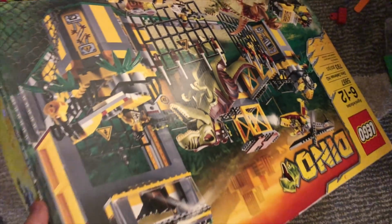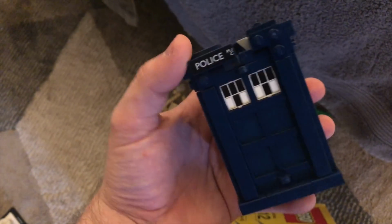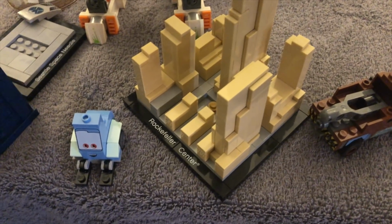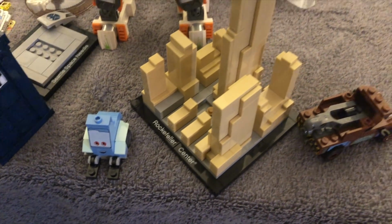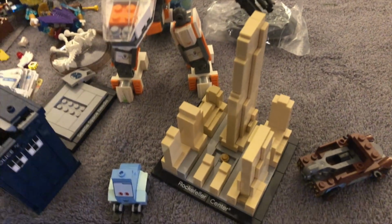I guess the kid that owned this stuff before took that stuff out, and yeah, so down here we've got most of the Doctor Who police box. Couple little pieces missing here and there, but by and large, pretty cool to get that. We have the Rockefeller Center piece here, centerpiece, but that's not what I meant. This is the architecture set, which is very cool. This is like a $44 piece on its own, even on the aftermarket now.